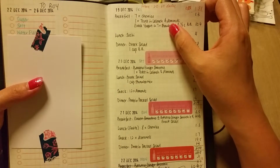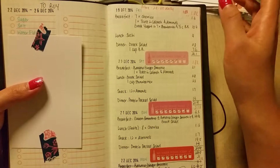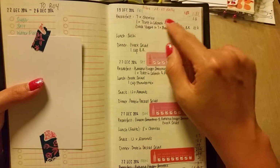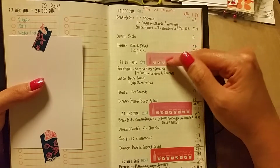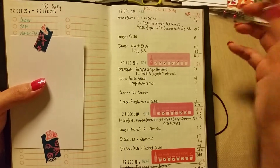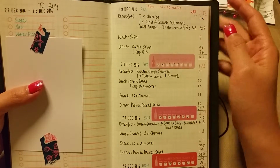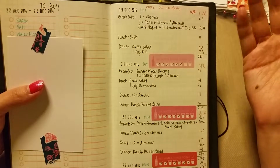So on the 19th of December, Friday, these are the things that I took, and I basically just track my fiber, and I don't track calories and whatnot. On Friday, I had not bought the water intake indication from KKK yet, so I actually wrote down the amount of water I take. So this is what I had on Friday for breakfast, lunch, and dinner.